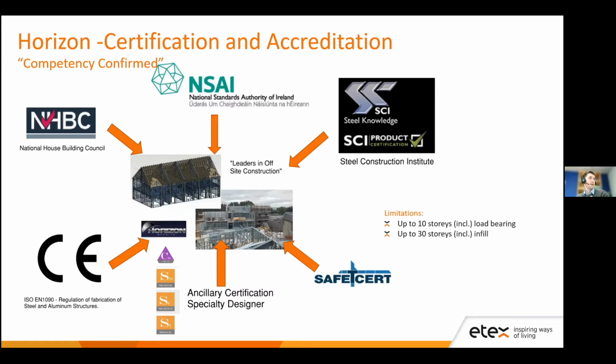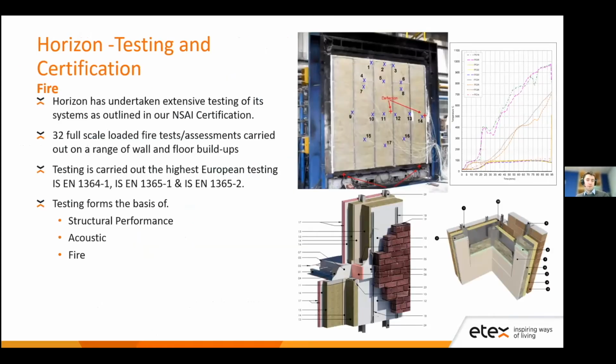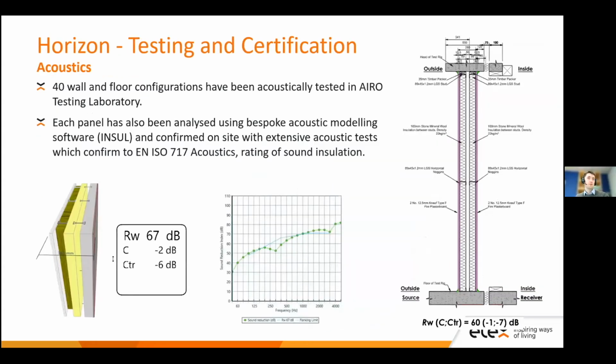So as well as the NSAI, we've got the CE, we've got SCI accreditation, NHBC. But what's central is that all of our wall build-ups are tested. So walls and floors, they're fully fire tested. We've got 32 full-scale independent tests and assessments carried out in accredited laboratories. And for all the walls, we've got acoustic tests as well. So we've got 40 acoustic tests and lots of site testing data, which we can use.